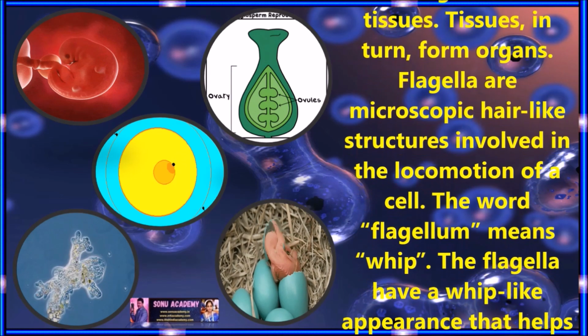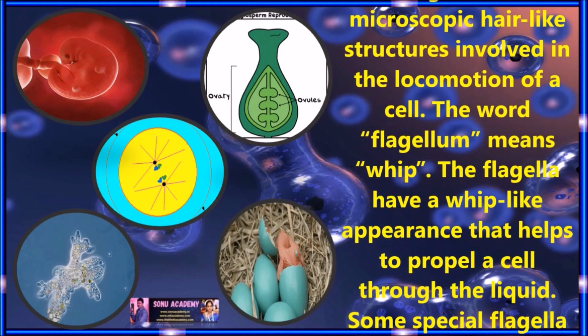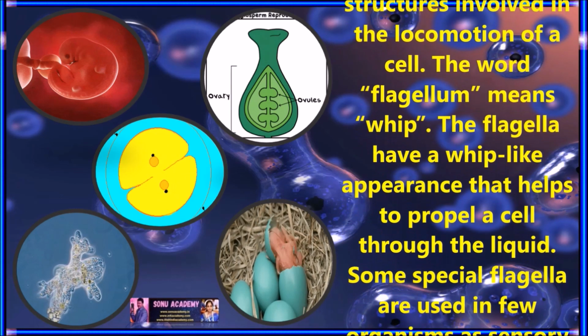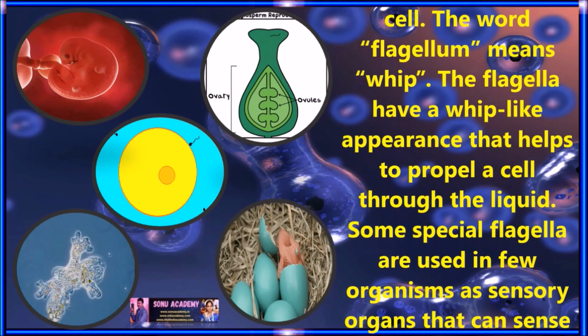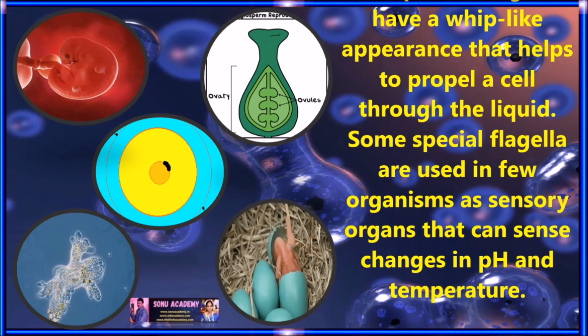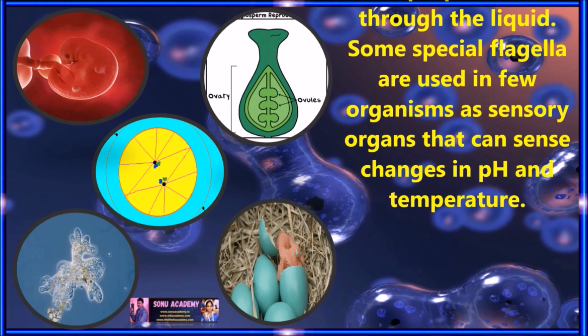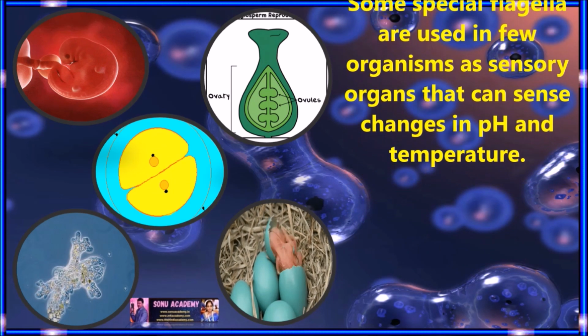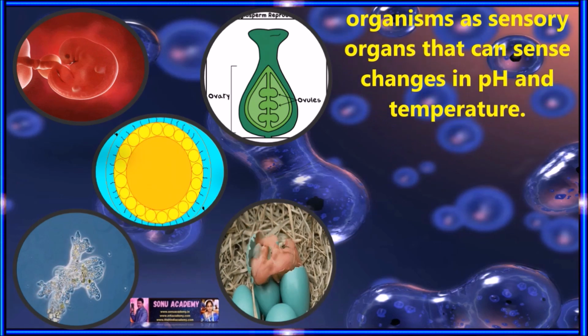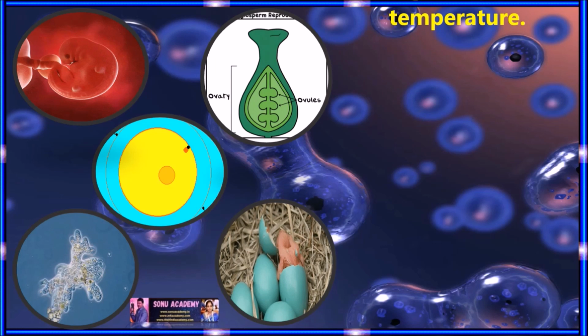In amoeba and other unicellular organisms, flagella are microscopic hair-like structures involved in the locomotion of the cell. The word flagellum means whip. The flagella have a whip-like appearance that helps to propel a cell through the liquid. Some special flagella are used in a few organisms as sense organs that can sense changes in pH and temperature.